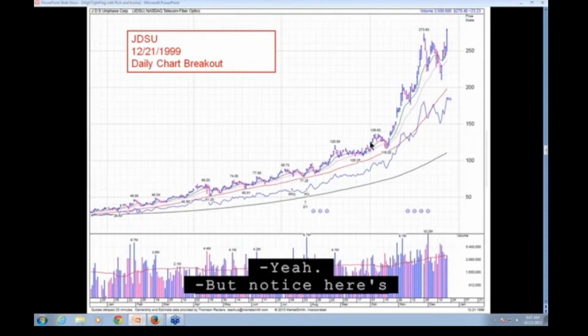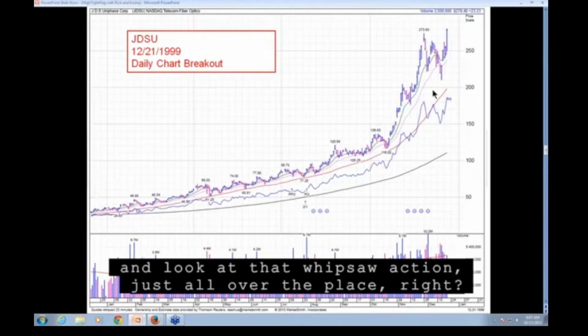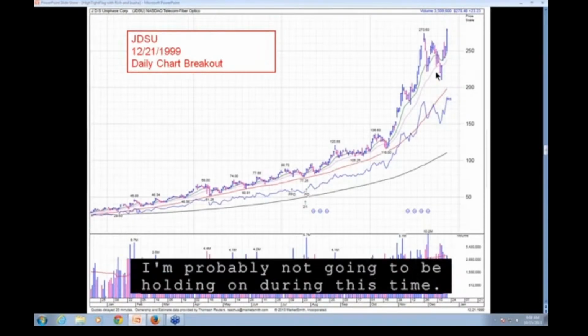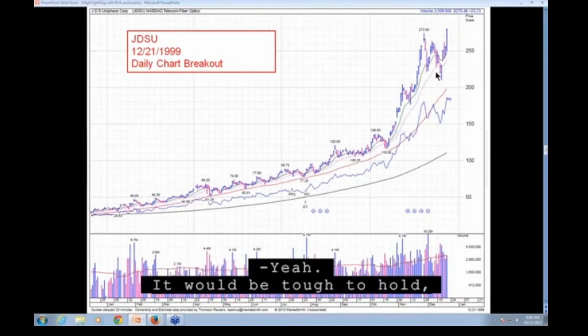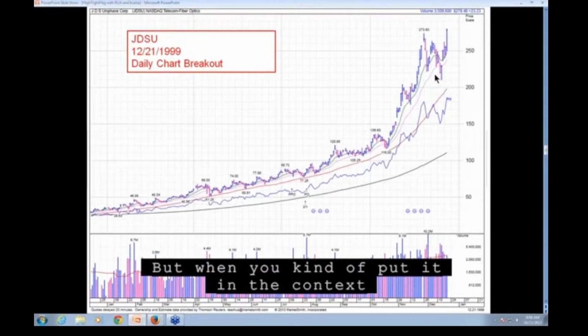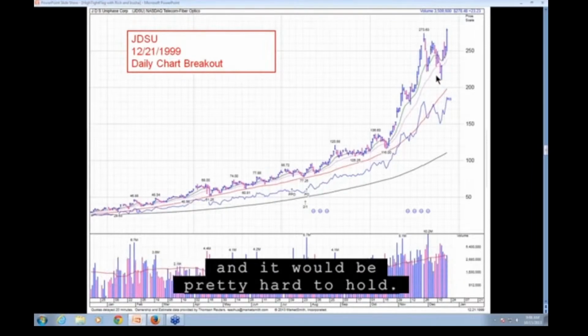Yeah. But notice that here's that strong move on the daily chart, and look at that whipsaw action, just all over the place, right? And even that nasty shakeout here. And Rich, I'll be honest, I'm probably not going to be holding on during this time. It would be tough to hold, and it's certainly whipsaw action. But when you put it in the context and think about proportionality, you've got this big move up. And yeah, these spreads are pretty wide, and it would be pretty hard to hold.